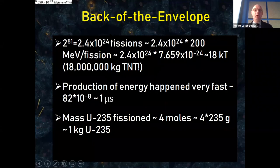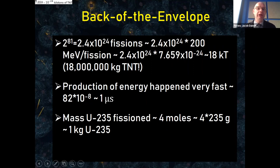Just to explain that a little bit more, this is a back of the envelope calculation. If you have 2 to the 81, that's 2.4 times 10 to the 24 fissions, right? Every fission is 200 million electron volts. So if you multiply this number of fissions times 200 million electron volts, and then convert all that energy to TNT, you find that it's equivalent to 18 kilotons of TNT. These are all approximations, but these numbers are very similar to the bomb that was dropped on Hiroshima.